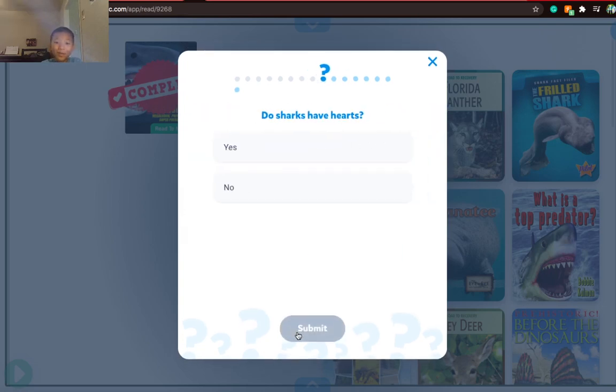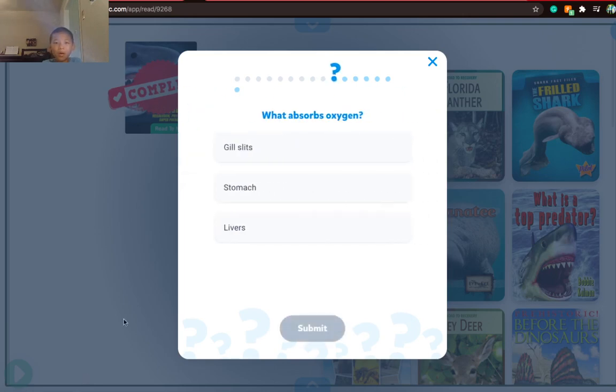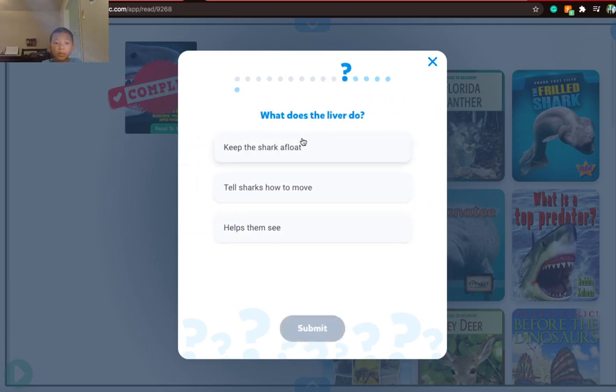Did you get it correct? Hope you did. Do sharks have hearts? True or false? This is pretty easy. I don't even need to set a timer. Why did I even do it? Of course they have hearts. What absorbs oxygen? Gill slits, stomach, or livers? If you're a big shark fan and you've been paying attention to the book, you obviously know what it is. What does the liver do? Keep the shark afloat, tell sharks how to move, or help them see?